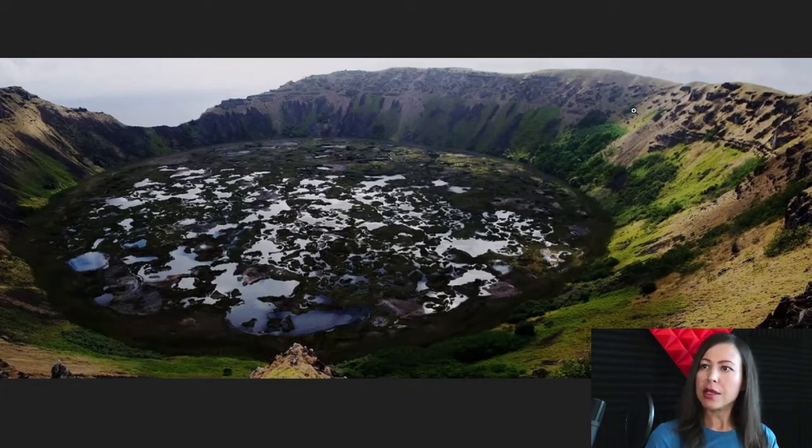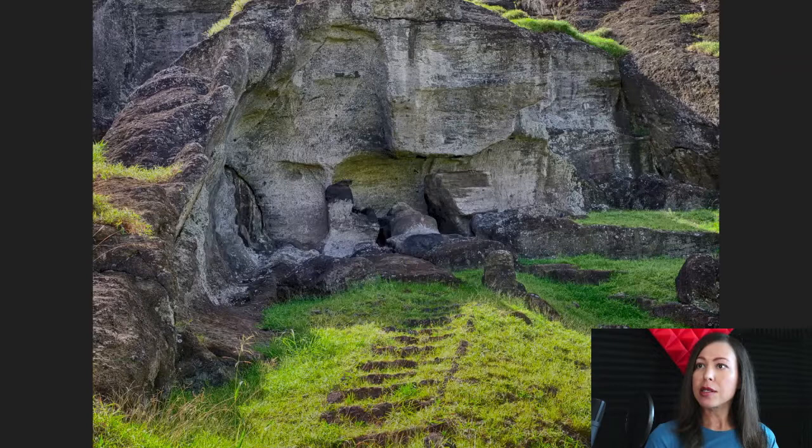So, as you can see, this is just an example. As you can see on the outer edge of the crater, there are none in here, but if you go on the other side of the slope, there are lots more to be found. And this is an example of a quarried site. So, there's evidence there to suggest that they quarried these stones, as you can see. Now, this tuff is soft rock made from volcanic ash that can be compacted and carved to create statues. Now, I'll just show you here.